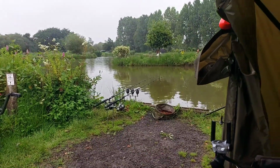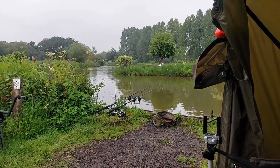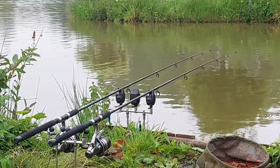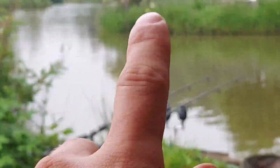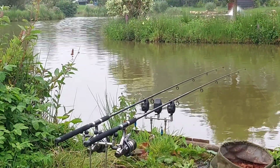So it's been a while. I haven't had any fish today except the one you've seen this morning. Having a little bit of interest on the rods there. Let's just zoom in a smidge and see the end of the island here. I've got one off there about maybe 2 or 3 foot off the island.